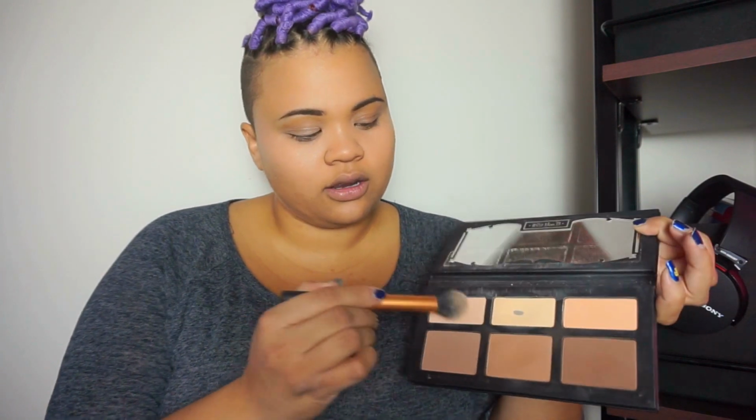I always explain it to people as Fairy Dust in a palette, and it's Shade and Light by Kat Von D. As you guys can see, I've already hit pan here. I use these two colors.